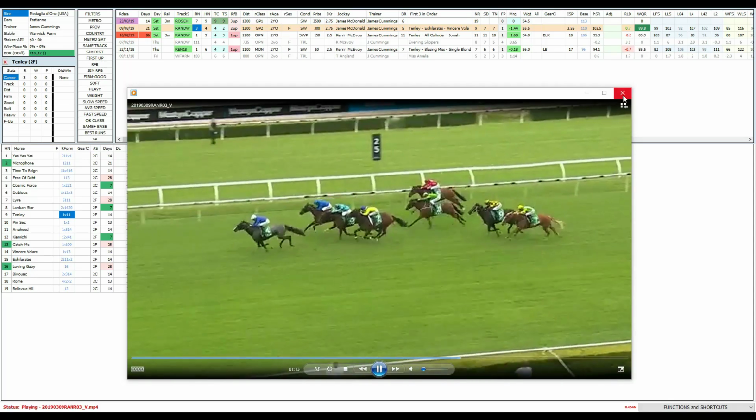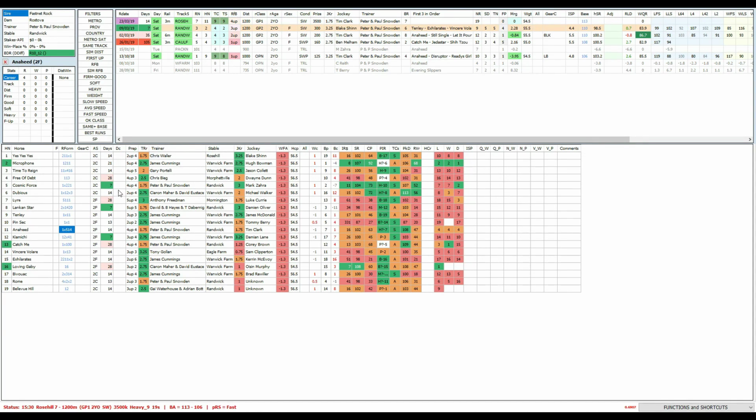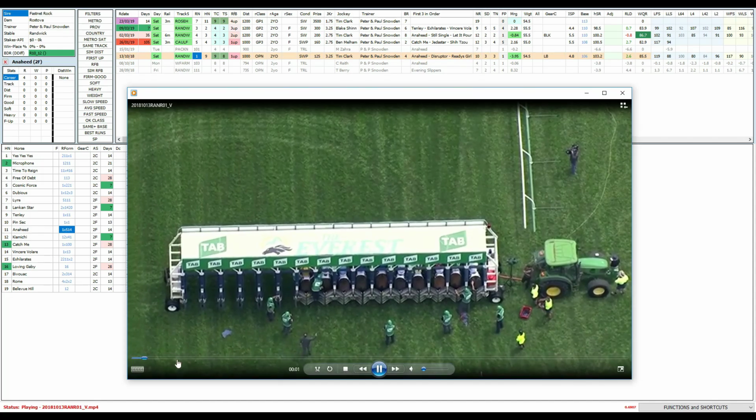We'll have a quick look at Anaheed in more detail now too. Anaheed's also drawn a soft gate there. It's got a bit more speed than Tenley, which is a good attribute to have here. We'll show, this is 1000 metres.